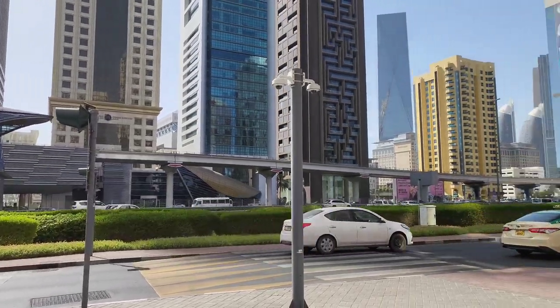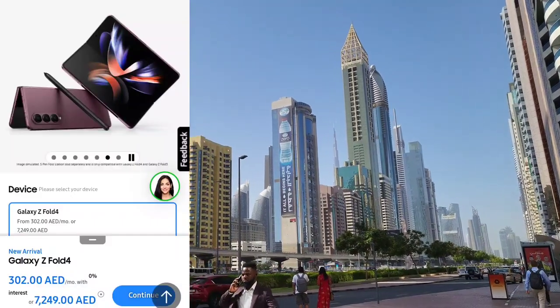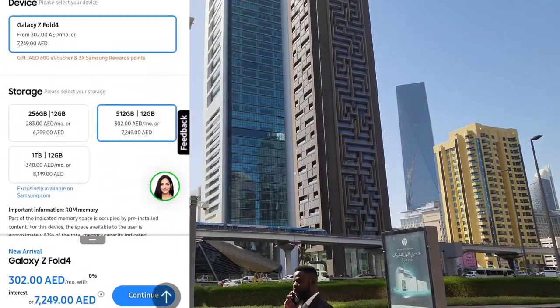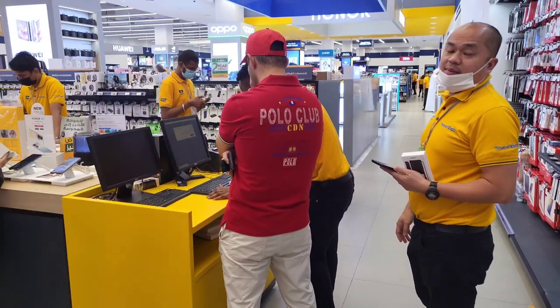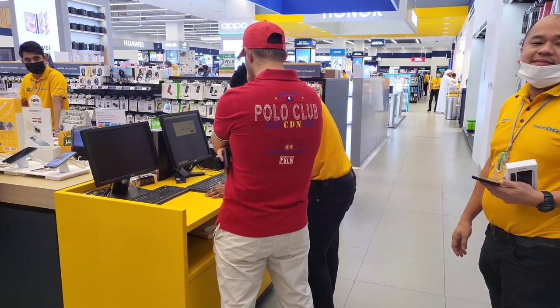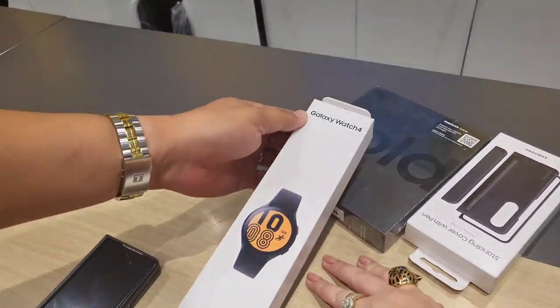Also, here in Dubai, there are a lot of offers wherein you can pay in installments without any interest. For example, for this mobile, I wanted to pay it for 12 months. There is just a one-time processing fee of 49 dirhams. But there is no interest.